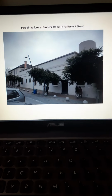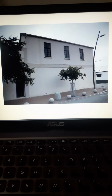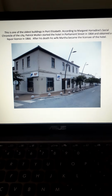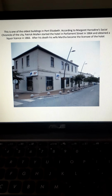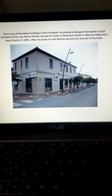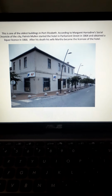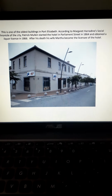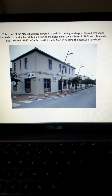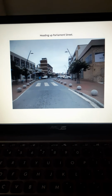So heading past the Farmer's Home, you can see the simplicity of the Victorian era. This is one of the oldest buildings. Peter Mullen started the hotel in 1864. Obtained a liquor license in 1866. So I assume that's when the building went up, 1864. Heading up Parliament Street.